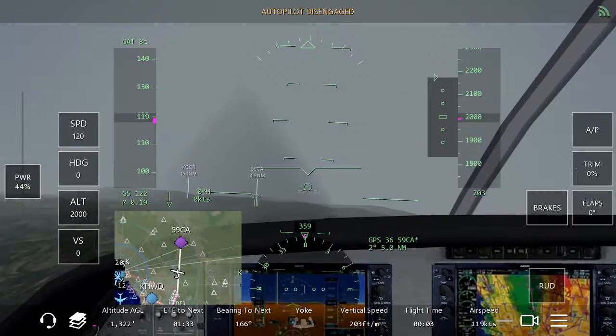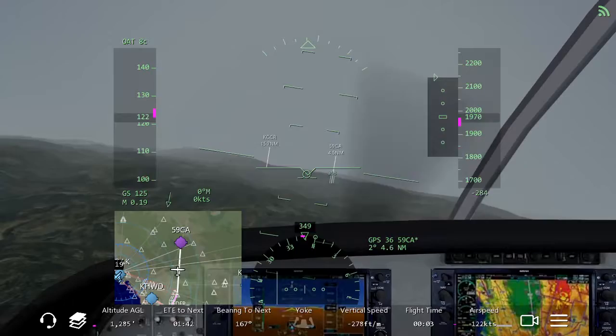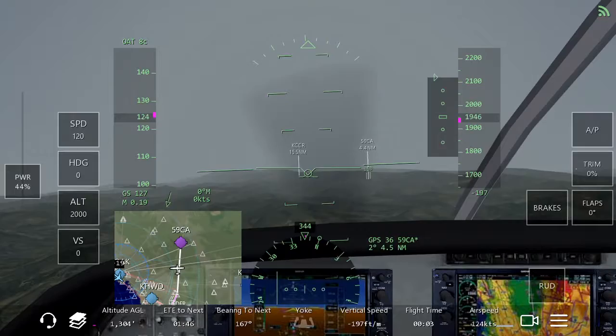Alright, guys, so we are now really near 59 Charlie Alpha, which is right in front of us at 4.7 miles away. Now we're going to be landing. Aligning the localizer, and we're going to be starting our approach. We're going to do 5 attempts. If we fail, then that means challenge failed.